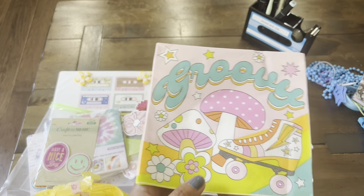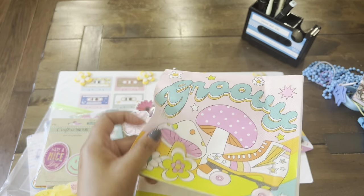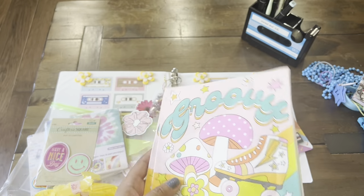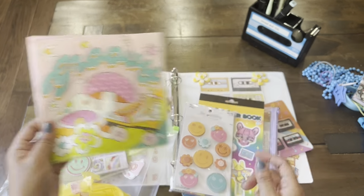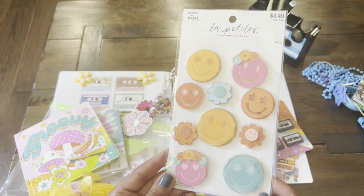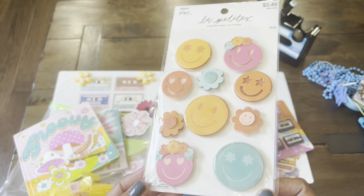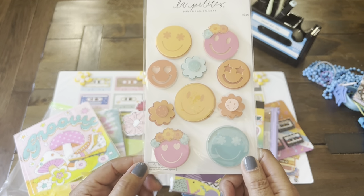How cool are these napkins? Groovy. We got the rollerblades and the mushrooms. Now I can see some decoupaging projects for this one as well. So thank you so much. We have our smiley little faces, and I love the dimensional stickers. I love these, and I love the flower smiley girl there.